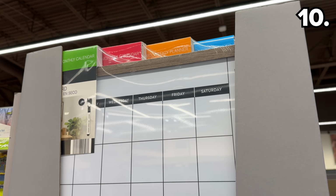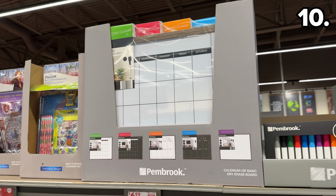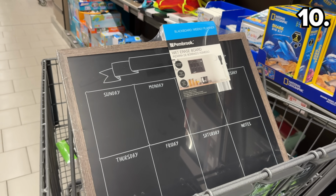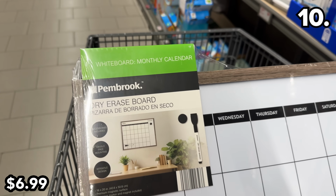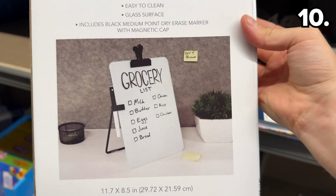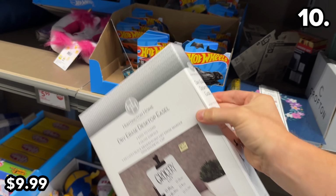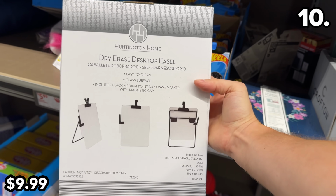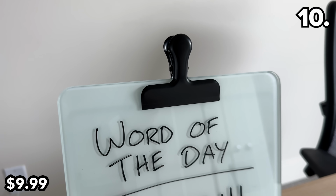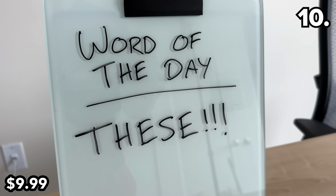For any workspace or even a student apartment where chores need to be designated, these new organizational dry erase boards at $7 could help with that, or meal planning and even school deadlines. This dry erase easel at $10 would be best suited for on top of a desk or shelf, provided you have the space, or in my case, I've just created my own word of the day calendar.